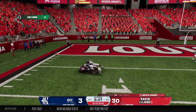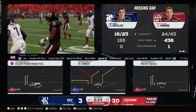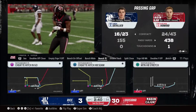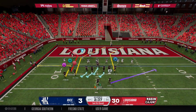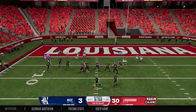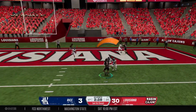Grabs it inside the 10. Defense is there to make the stop, but he's got the first down, and they'll have it first and goal at the 6. Well, this offense has just been dialing up explosive play after explosive play. That's a big part of why they have a huge lead at this point. And even in the fourth quarter with that lead, they are still taking shots. They are still being aggressive, pedal to the metal.